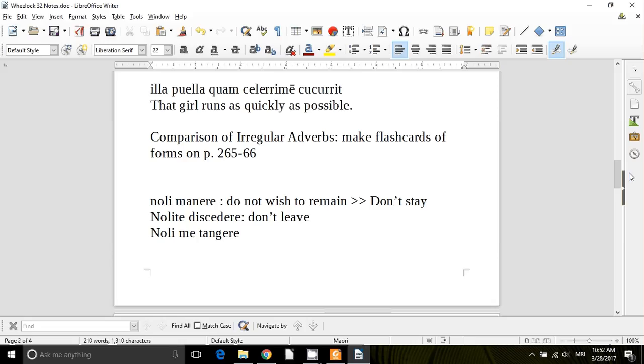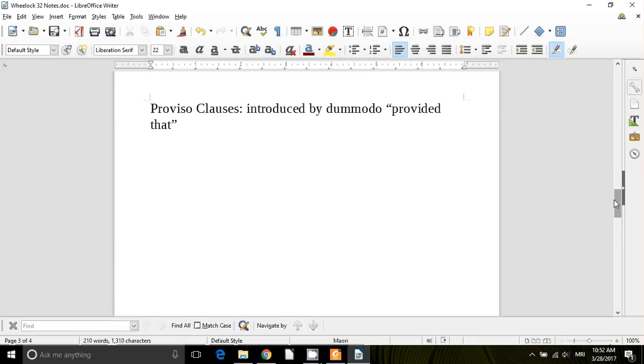Okay, and then the last little item from this chapter of strange items put together is essentially just this word, dummodo, which just means provided that. And then it can also be used with dummodo ne, which means provided that not. And basically you just need to know that this word is followed by the subjunctive. And that's all there is to it. So you can read the full explanation there on page 267 and 268, but really it's simply a vocabulary word this week. Dummodo means provided, and it's followed by the subjunctive. And when it's used in that way, we call that a proviso clause. It's simply another kind of dependent clause introduced by this word.